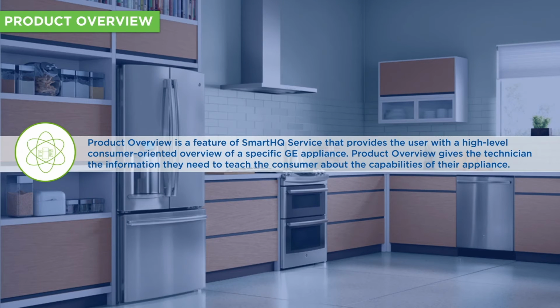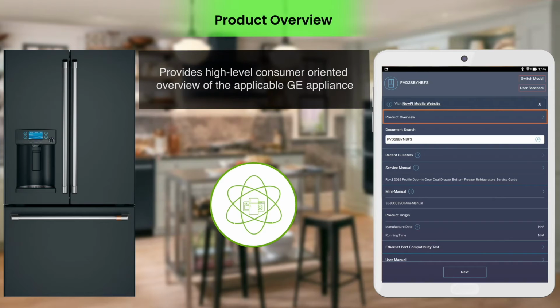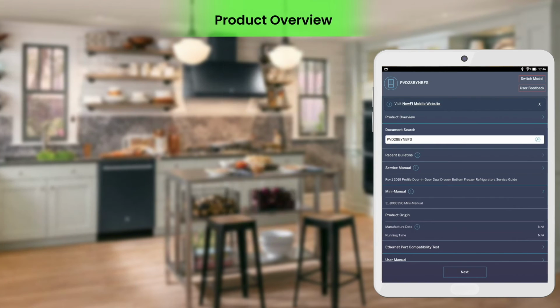Product Overview is a feature of SmartHQ service that provides the user with a high-level consumer-oriented overview of a specific GE appliance. Product Overview gives the technician the information they need to teach the consumer about the capabilities of their appliance.